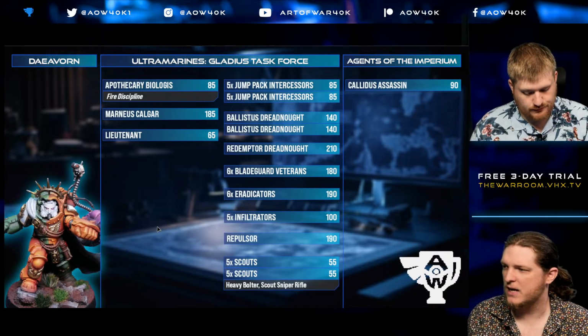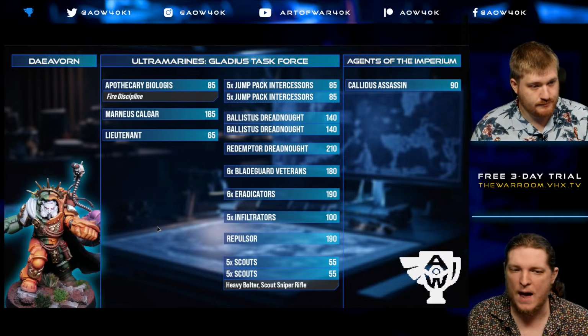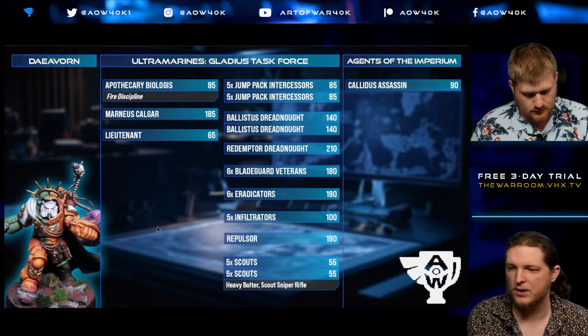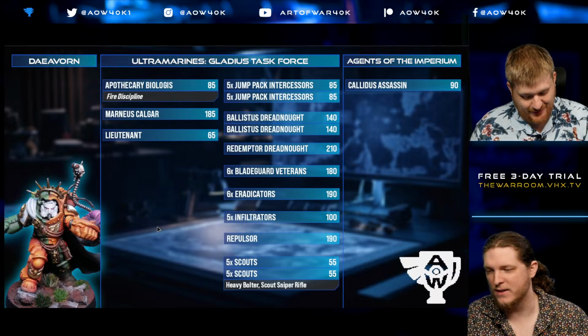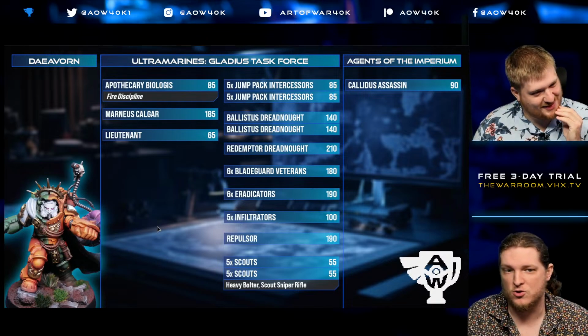We've already kind of decided this isn't going to be a Land Raider list, which I think is perfectly fine. Yeah. So I feel like the Repulsor isn't going to last here. Oh my god, we got a significant amount of points back from that. What is happening? Yeah, you really do get a lot of points back, it's just cheaper.